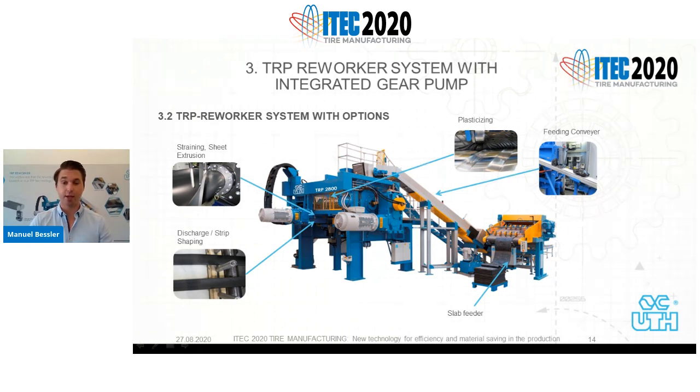As a second alternative, you can also feed the machine with a slab feeder. So it might be that you have material which is rejected from the quality department, which is a bit out of spec, and you can use the machine for reworking, viscosity change, for example. Or what else you can do is the blending of material. So you can take fresh virgin compound, adding with some already used unvulcanized thread compound. By exiting the machine, you have the choice of the straining and the sheet extrusion, or just the shaping in form of a strip.